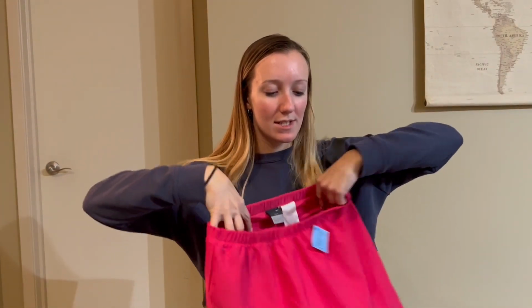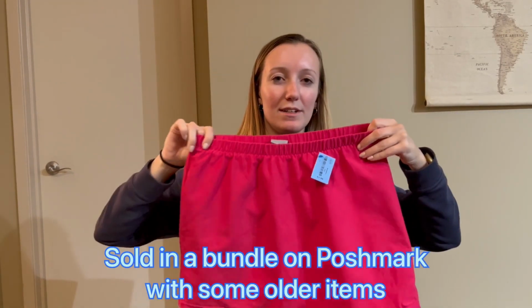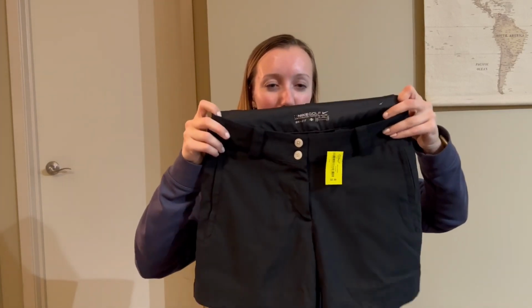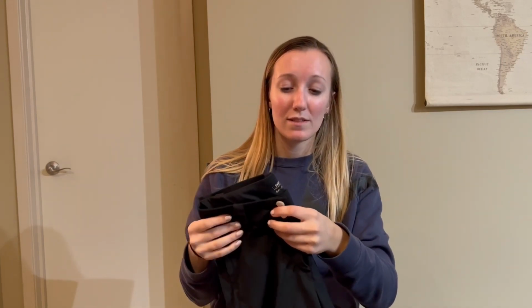I was kind of questioning the white, but comps looked good, so. Then I got this Nike pink skirt. This is a medium. You know me, I love my skirts to sell. And these Nike women's golf shorts, these are 2. I think I sold 2 or 3 pairs of these last year, the black, and then there's like a cream one that I sold. These sold pretty well, and golf season is coming up, so keep your eye out.